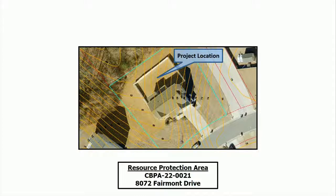Where would approximately the 100-foot line run on this? It goes basically through the front of the house, following my cursor, scooping across. The house was built before the 100-foot was established. I don't know when the house was built, but the parcel was platted in 2014.